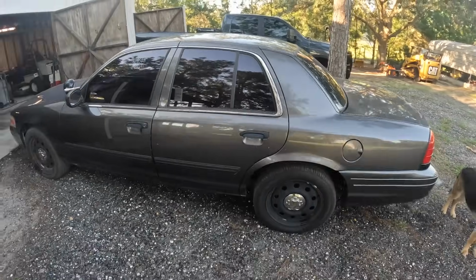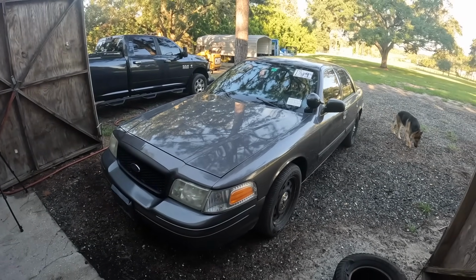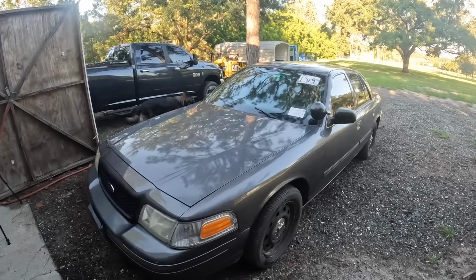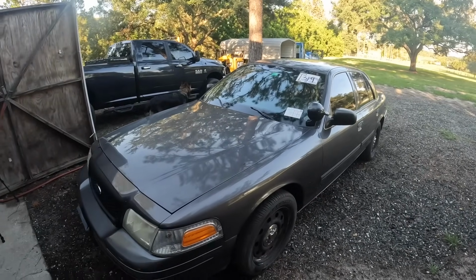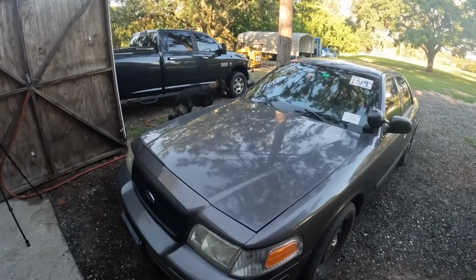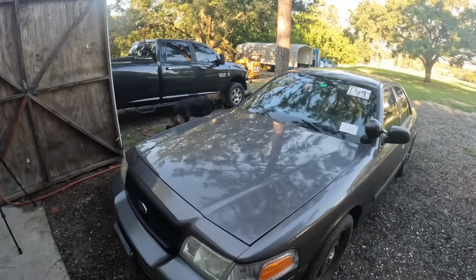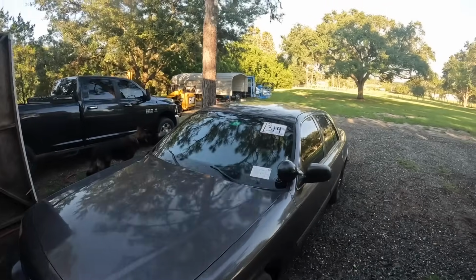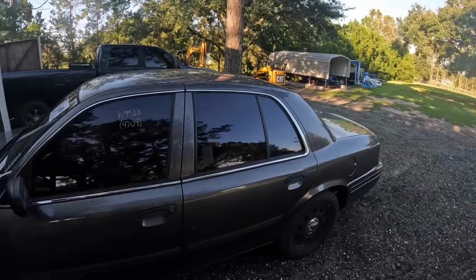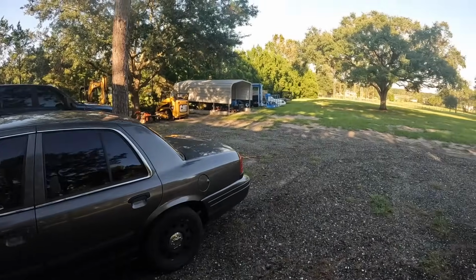So yeah, I got an old police car. The plan with this car is I'm gonna just drive this around as my beater car. Gonna get the few little things that I think are wrong with it fixed. Hopefully the transmission's okay. The engine sounds good. I'm gonna have to do a service on it and all that, but just gonna drive this around instead of putting miles on the truck. That's the basic idea. And then the other Crown Vic, unless I need a part for this, that thing's probably gonna go back to the auction.